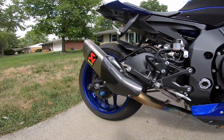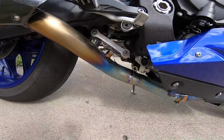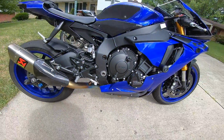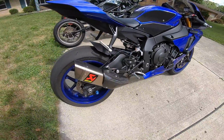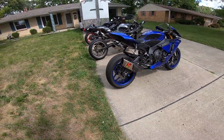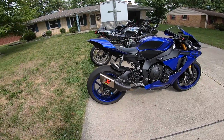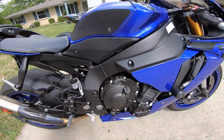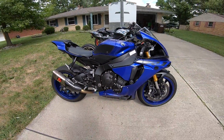Now the Akrapovic, this is a 3/4 system, titanium link pipe, as you can see, is turning all kinds of great colors. I love the way this bike sounds. It's not over the top with the Akrapovic, but you know that cross-plane sound is phenomenal on these bikes. I do have it all safety tied for the track because that's primarily where I was using this bike.